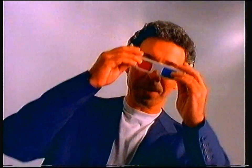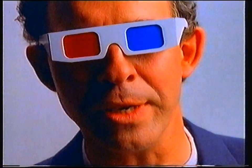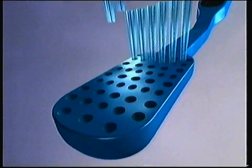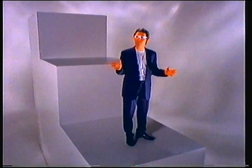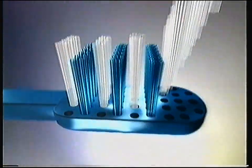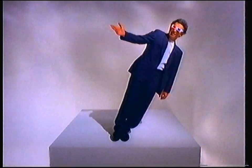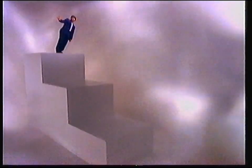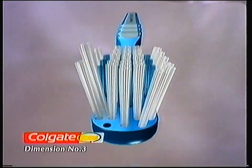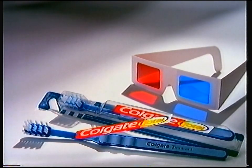Why a pair of 3D glasses? That's to get a better view of Colgate's first 3-dimensional toothbrush. You see, your teeth aren't flat. They're 3-dimensional. That's why the unique Colgate Total was created. The first layer of bristles are shorter to clean the surface of the teeth. Colgate Total also has a second layer of bristles. These are a little longer to clean right in between your teeth. Why am I standing at this angle? Well, that's the third dimension. Angled bristles to gently clean plaque away from the gum line. Try Colgate Total for a 3-dimensional clean.